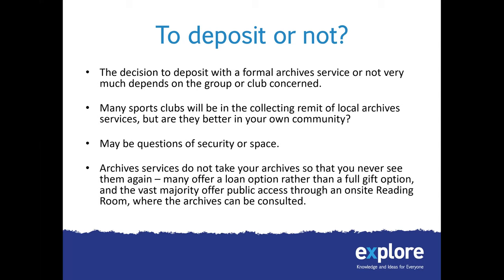Obviously, the two options, using your archive in-house for outreach activities and depositing with an archive service, are not mutually exclusive. You can deposit your archive, but then work with the service on outreach activities. And as part of this Uncovering York Sporting Heritage project, that's what we've been doing with York City Football Club Foundation. In the case of York City Rugby League Foundation, they hold the archives themselves and we're working with them and supporting their own outreach activities. So it very much, as I say, depends on the club concerned.